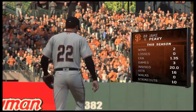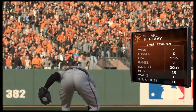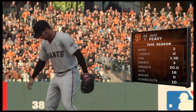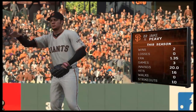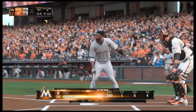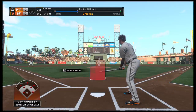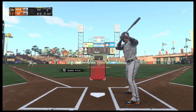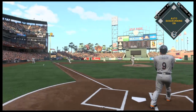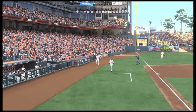Jake Peavy is on the mound for the Giants in this one. Eric, any thoughts? Well, guys, for a starting pitcher, ERA in the low ones, he's having a fantastic season. We'll look to see if he can continue that here in this one. D. Gordon heads for the batter's box, and we are just about ready for some evening baseball. Swing, and he pops him up over toward foul territory. And reined in, one away.